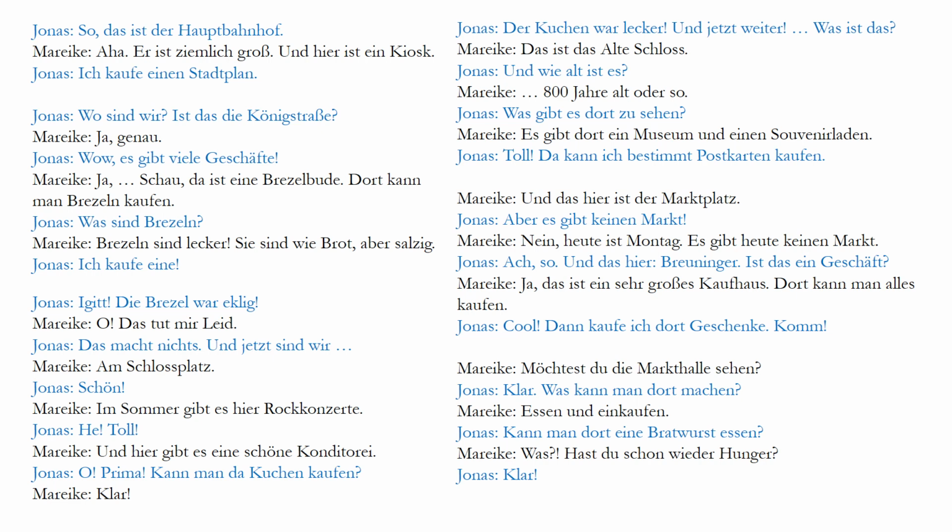Schön. Im Sommer gibt es hier Rockkonzerte. Hey, toll. Und hier gibt es eine schöne Konditorei. Oh, prima. Kann man da Kuchen kaufen? Klar. Der Kuchen war lecker. Und jetzt weiter. Was ist das? Das ist das alte Schloss. Und wie alt ist es? 800 Jahre alt oder so. Was gibt es dort zu sehen? Es gibt dort ein Museum und einen Souvenirladen. Toll, da kann ich bestimmt Postkarten kaufen. Und das hier ist der Marktplatz. Aber es gibt keinen Markt. Nein, heute ist Montag. Es gibt heute keinen Markt.